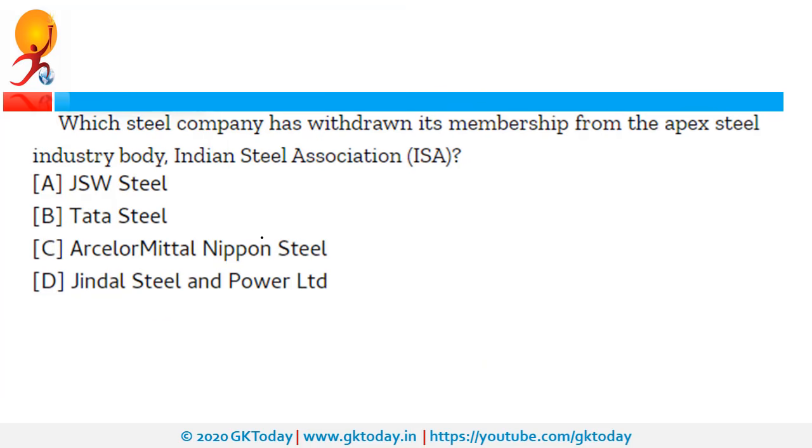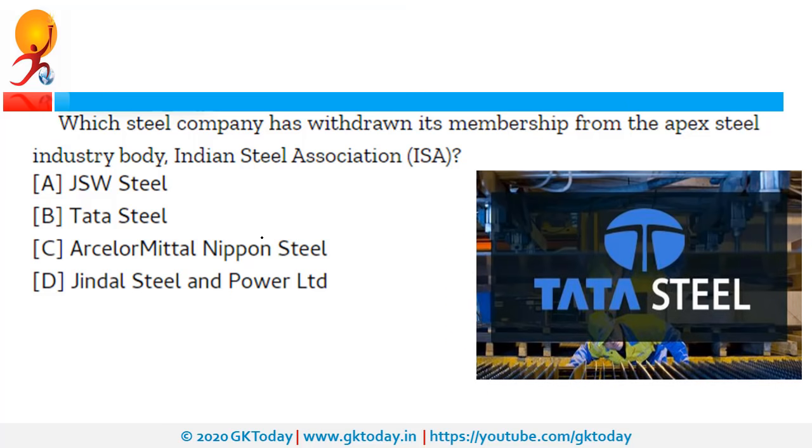Next question is, which steel company has withdrawn its membership from the apex steel industry body, Indian Steel Association? So recently, Tata Steel announced its withdrawal from the Indian Steel Association. The president of Indian Steel Association was the CEO and MD of Tata Steel, and he is T.V. Narendran. So he was the president of ISA. Now he also stepped down from this position of president of ISA.